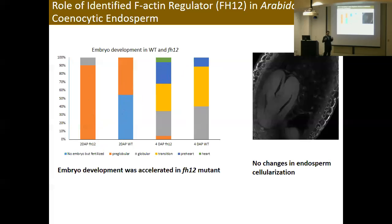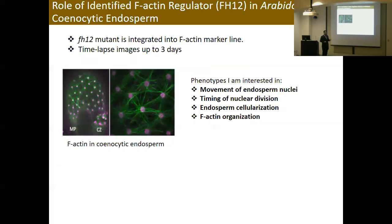After that, I was also curious to check the cellularization of these seeds, and after checking, I didn't see any difference between the wild type and mutant background. As I previously mentioned, F-actin has an important role in syncytial endosperm development, and formin 12 is one of the important regulators. So that's why I now want to know what is actually happening in the syncytial endosperm in the absence of formin 12.